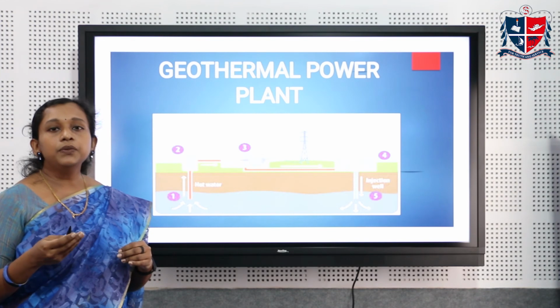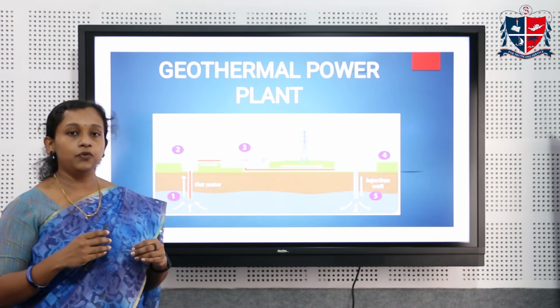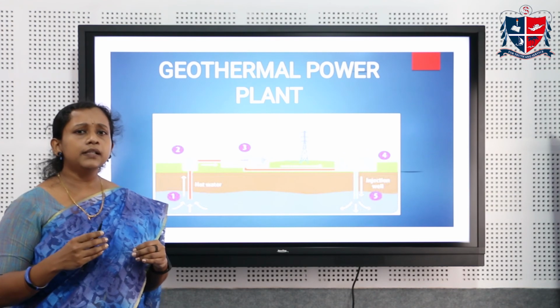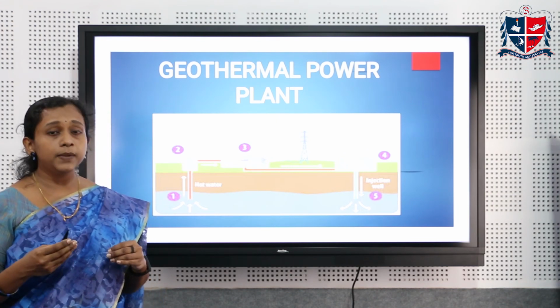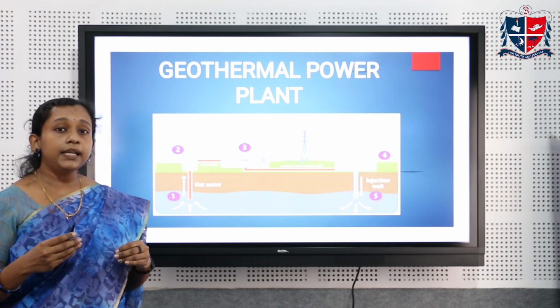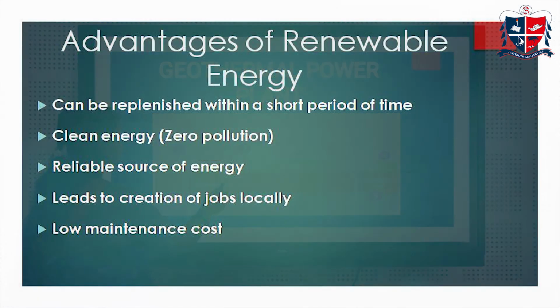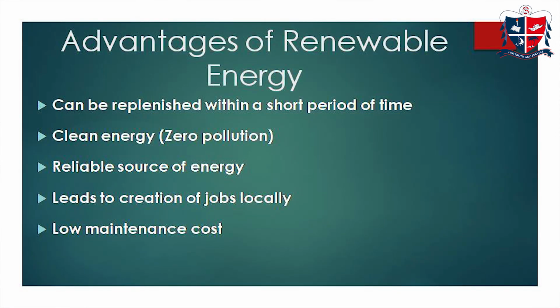The advantage of using geothermal energy is that it is safer when compared to burning fossil fuels, but the disadvantage is that it is highly location specific, and also it will allow release of gases which are present under the earth's surface. So, what are the advantages of renewable energy?